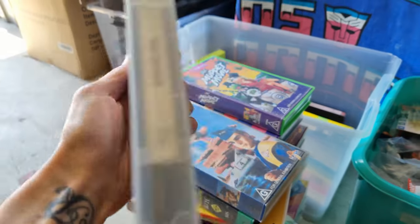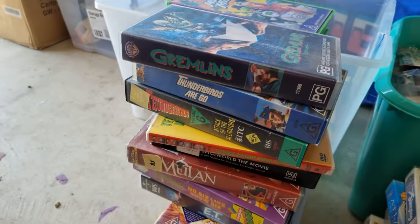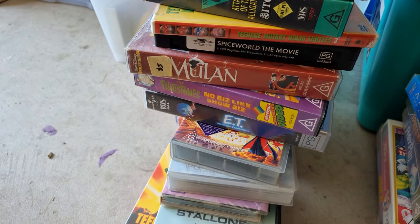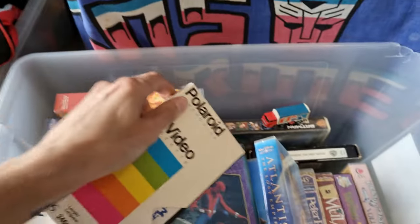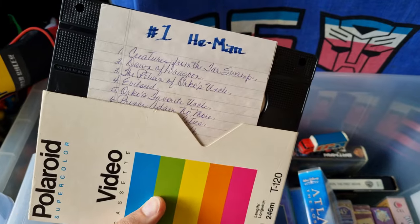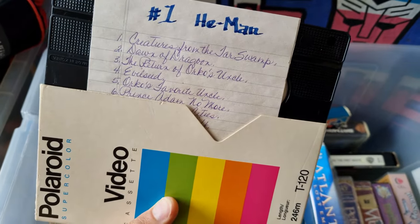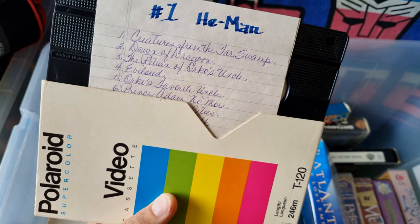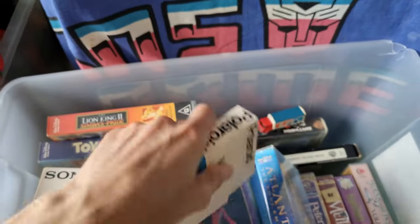Tony also had a couple of tubs of VHS tapes for us to go through, and I've not been picking up much VHS lately just because of space, but I still love digging through and seeing what nostalgic tapes I can find. The tape from TV, what do we got on this one? Let's have a look. More episodes of He-Man. That is so cool. Creature from the Swamp. Orko's favorite uncle. Prince Adam No More. That is awesome. I'll buy you for this one.